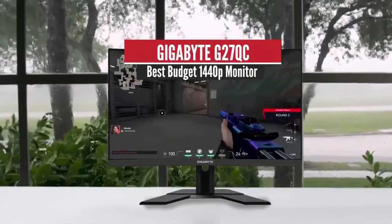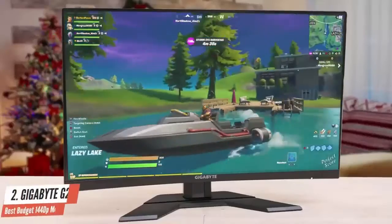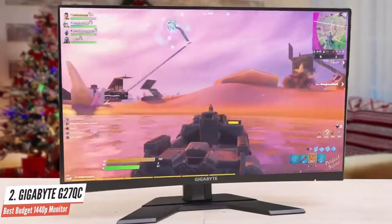Number 2. Gigabyte G27QC, best budget 1440p monitor. Moving on, we have another amazing budget gaming monitor. It's the Gigabyte G27QC.